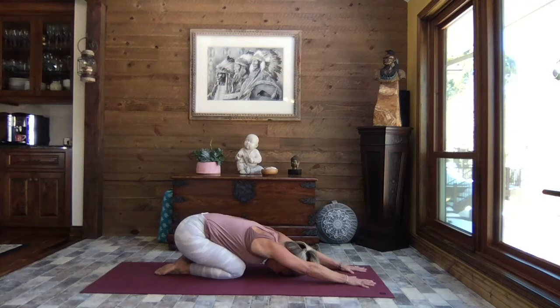Nice big deep breaths. So if this is your first time in child's pose, I want you to kind of take inventory a little bit. Head, shoulders, knees, and toes. How are we doing?